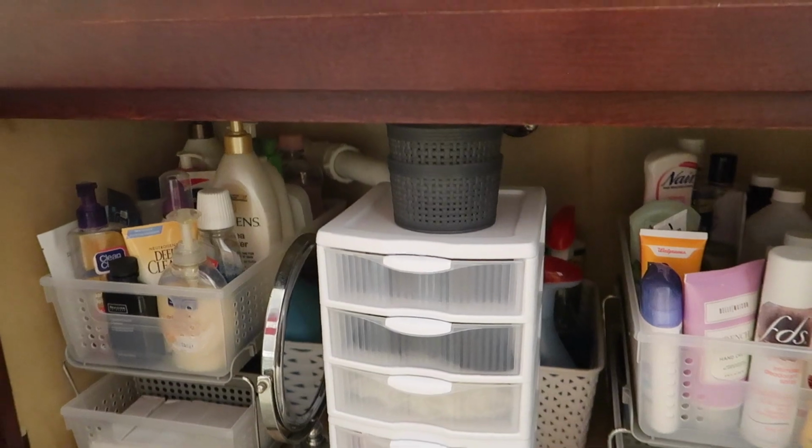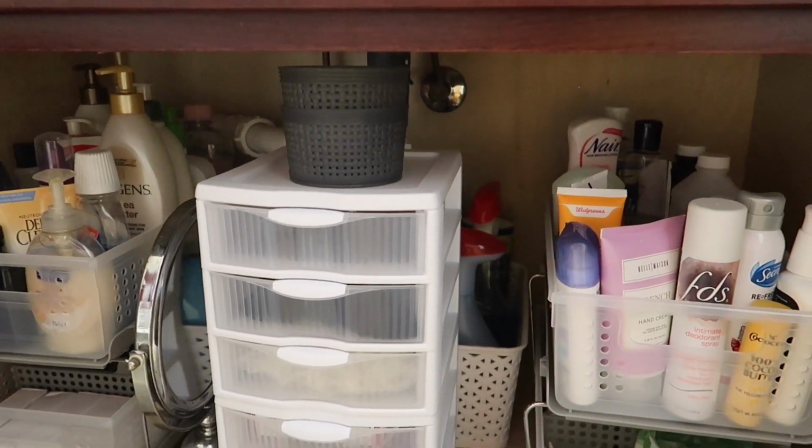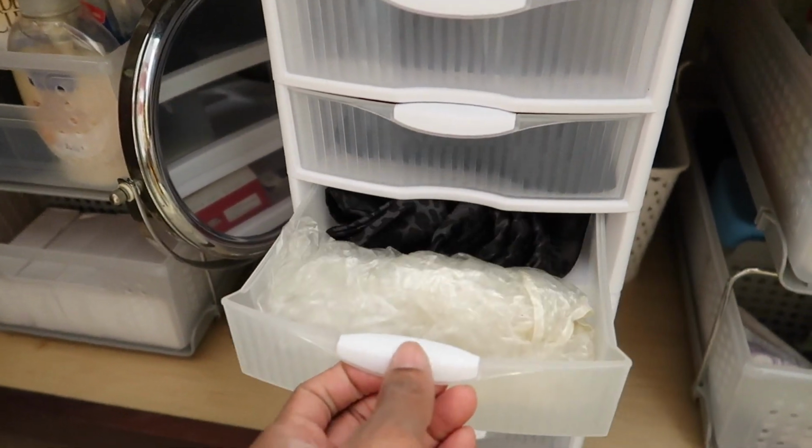What we really tried to do was make as much use out of the space as we could, so I didn't want to leave any emptiness. And these drawers are great for really small items that you need to store, like little headbands and things of that nature.